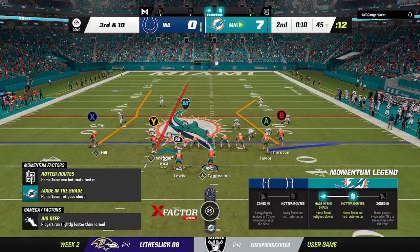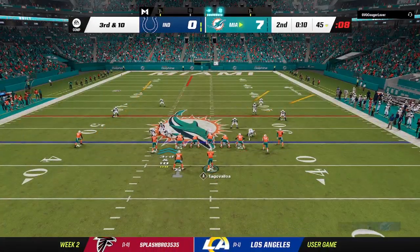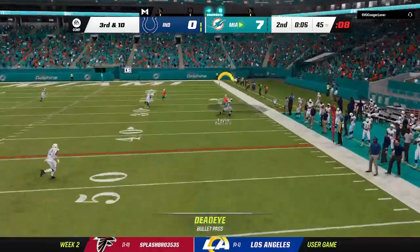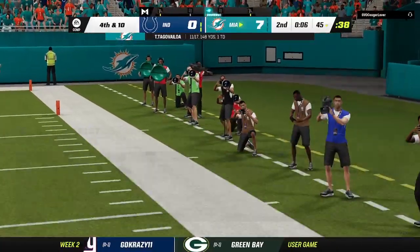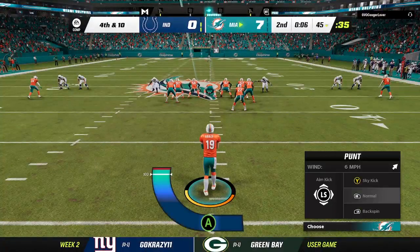In motion, Hill. Throwing is Tagovailoa on 3rd down here. And that'll be incomplete with just 6 seconds left on the clock. Had to pass there, 3rd and long on your own side of the field. Just couldn't come up with anything.